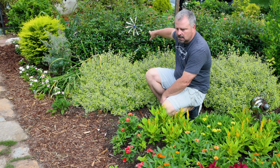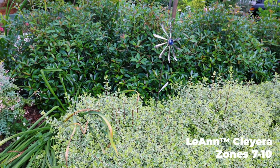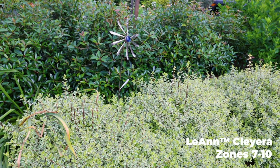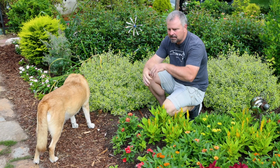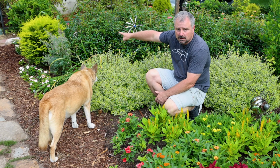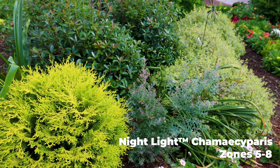I've got these Leanne clethra behind them. I've shown them several times, but that plant gets quite large. I'm going to keep them small for years back here behind them, but it's got a slightly larger leaf that has a bit of a sheen to it, a little bit of a shine to it. There's a Nightlight Chamaecyparis back there, that little gold conifer. I'm really liking this combo more and more.